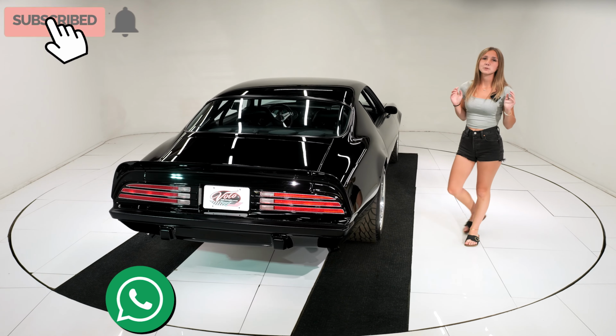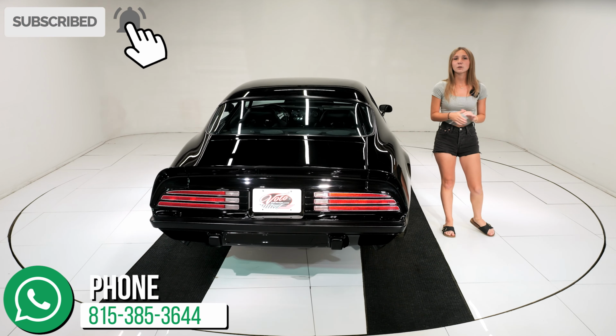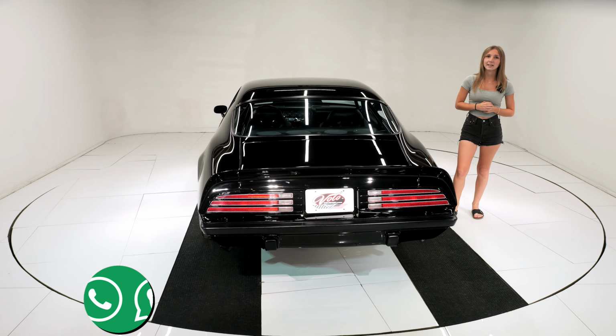This car was done absolutely right. It's the real deal. Don't think twice. Save yourself a bunch of money and it is done.